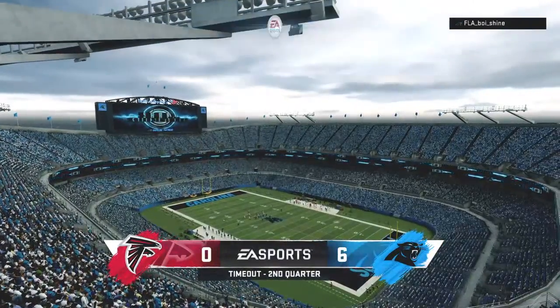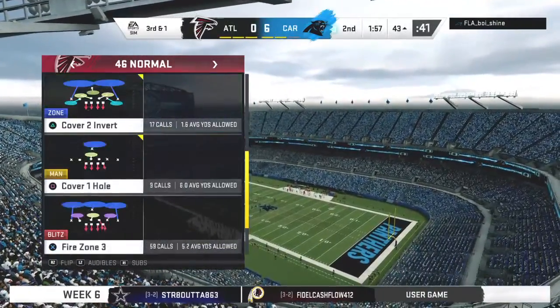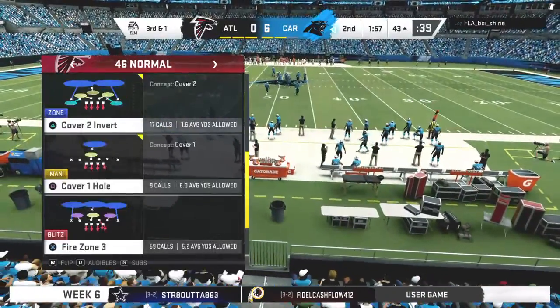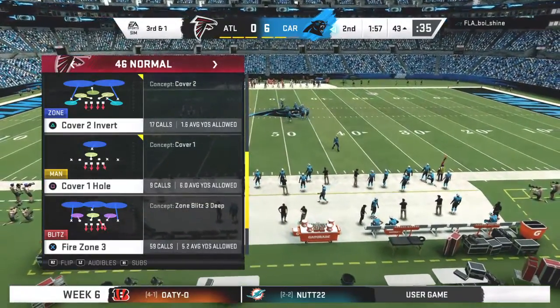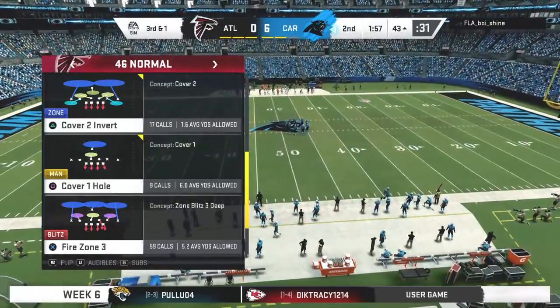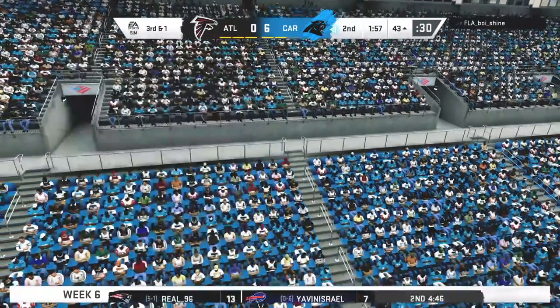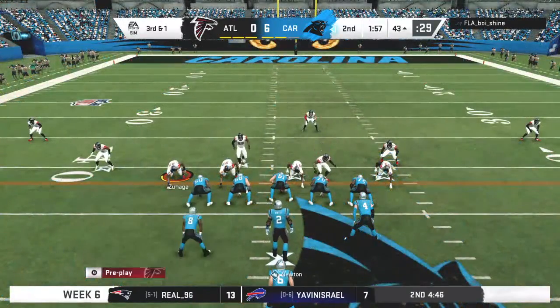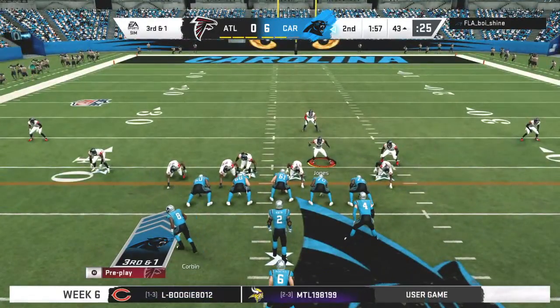Now the Panthers going to use the first of their timeouts. So as they take it over, we step aside. This is 3rd and 1. Very likely 4-down territory, even if they don't get it, though.